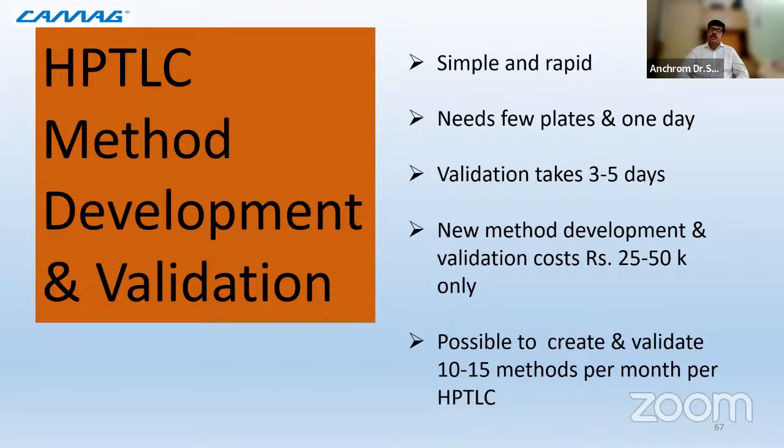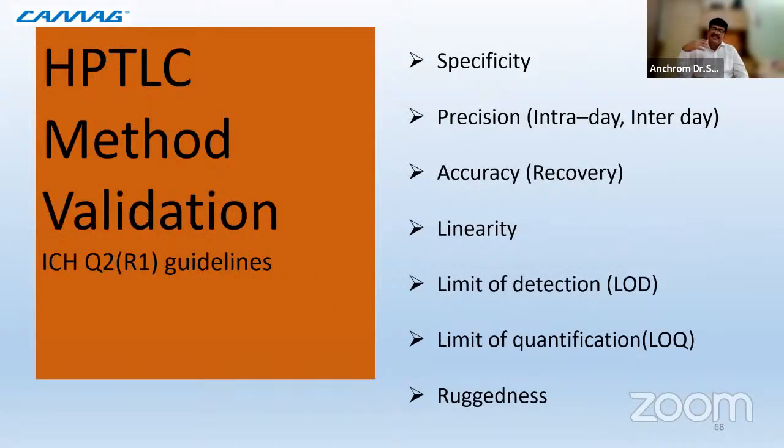So typically we finish a validation process in 3 to 5 days at our laboratories. And once the method is ready, this process happens in 3 days, very rapid and fast. In a day, 6 to 9 plates are easily done, and you generate a lot of data with HPTLC. So method development is also very cost effective. Plates are cheaper, so a lot of things can be done. And with this approach, a lot of analysis can be done in a month's target.